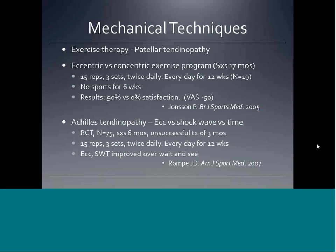Now we'll move on to the thing that actually has the most evidence, okay? And this is more of that physical therapy stuff. So if you see somebody, the easiest part for you is you just write elbow pain, shoulder pain, heel pain, physical therapy, evaluate and treat. That's easy. What's not easy is actually taking that person in the physical therapy office and figuring out how to make them better, okay? So there's a lot of different ways to do that.